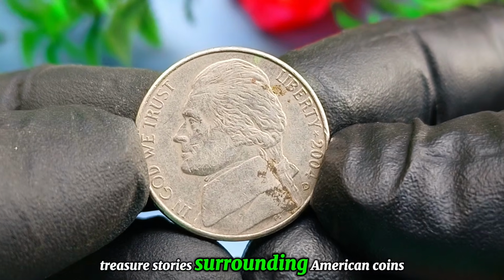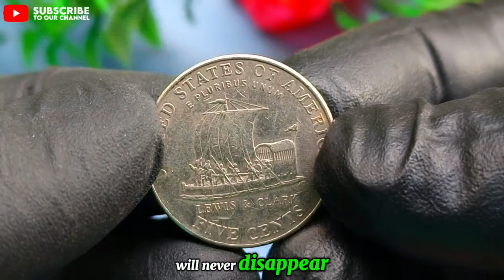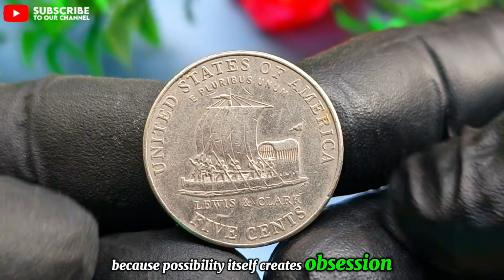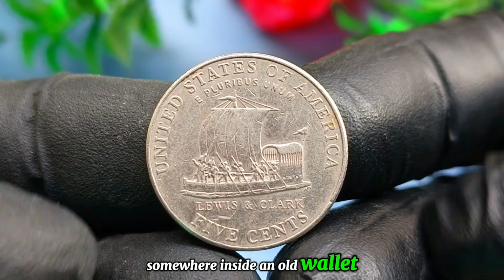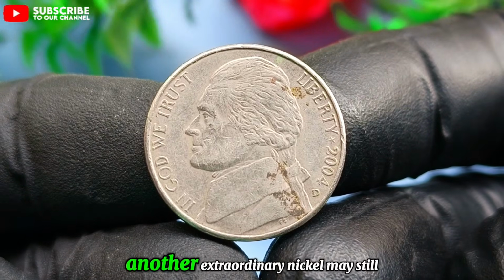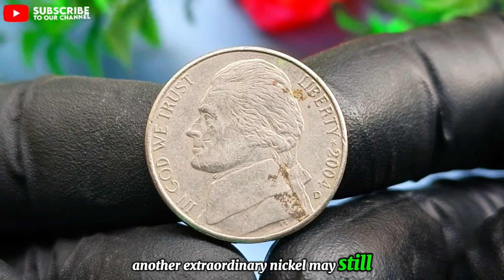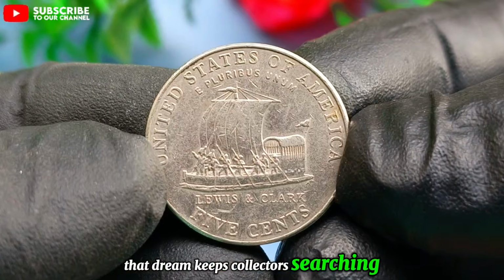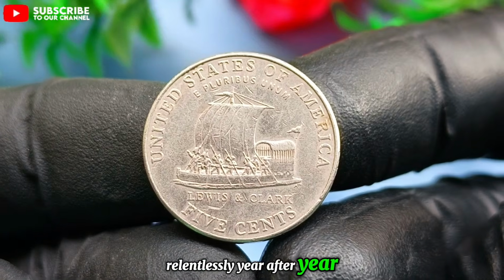Treasure stories surrounding American coins will never disappear because possibility itself creates obsession. Somewhere inside an old wallet, forgotten piggy bank, or dusty coin jar, another extraordinary nickel may still exist waiting for discovery. That dream keeps collectors searching relentlessly year after year.